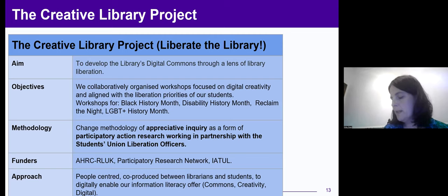So as I said, we worked in partnership with our Students' Union Liberation Officers, and we also employed a team of five library student associates, and we partnered these with librarians so that all the workshops were co-planned, co-delivered and co-reflected on by both librarians and students working together.